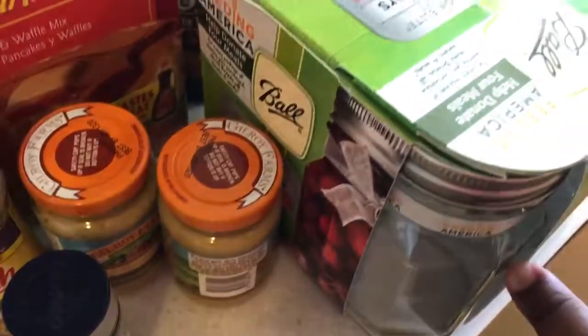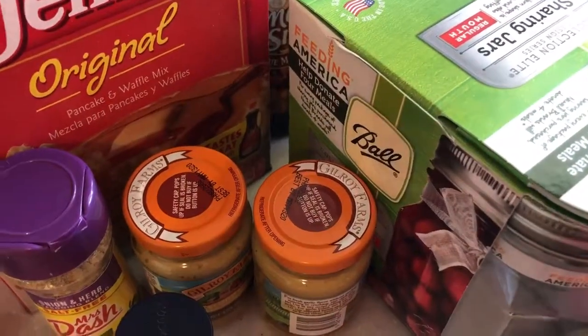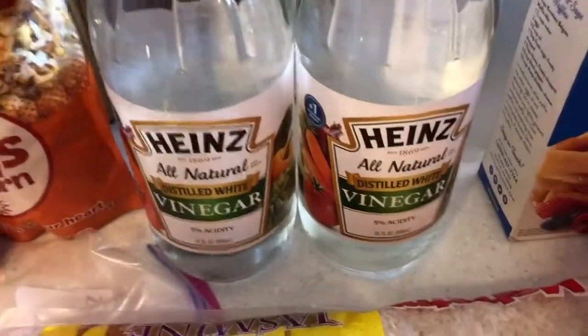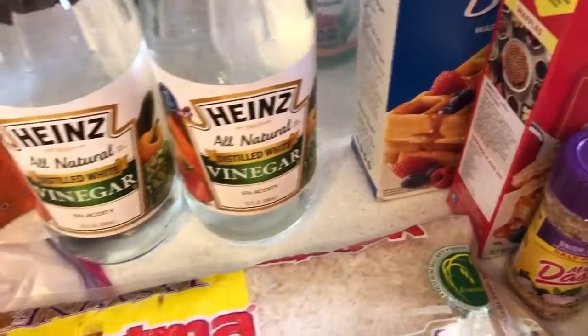And then, of course, I got a 4-pack of mason jars. I was trying to just get one or two, but they didn't sell them separately. You had to buy a pack, so I got a pack of 4. A bag of jasmine rice, some vinegar for my pickled onions. And yeah, guys, that's basically it.